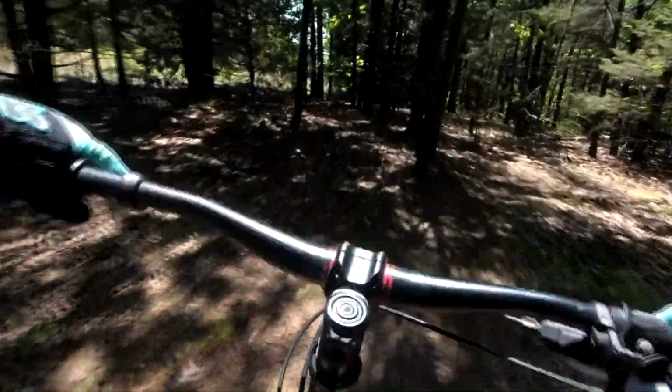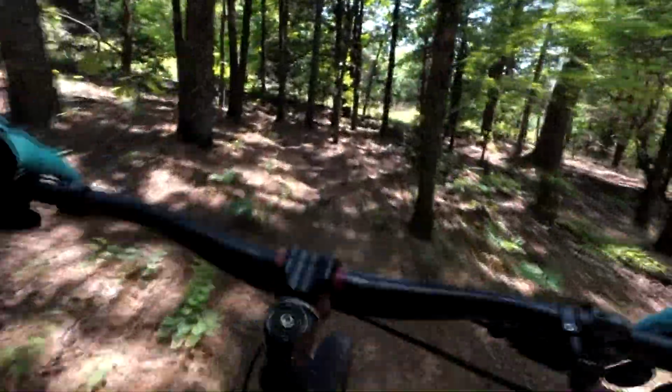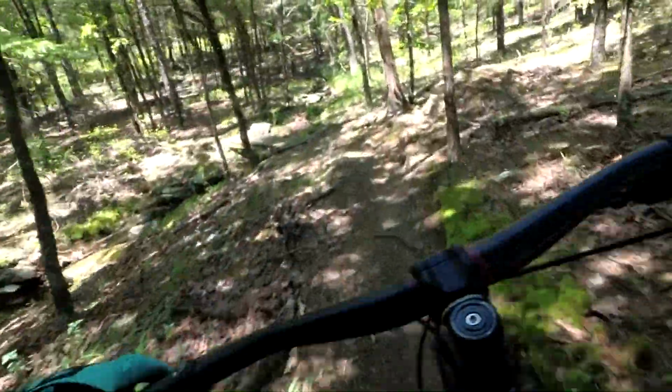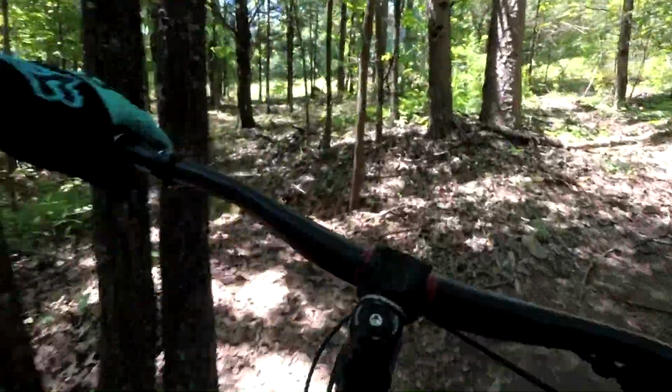Wow, this grass is so green. Yo, did not anticipate that correctly. These trails are very just like back and forth, back and forth. Little bridge, and now it looks like we're just going back up.